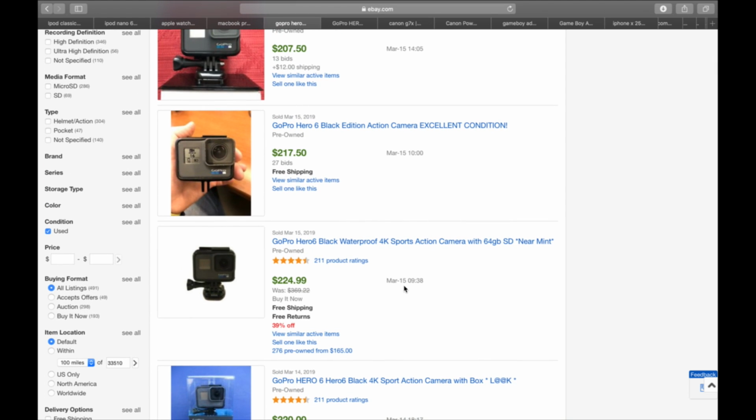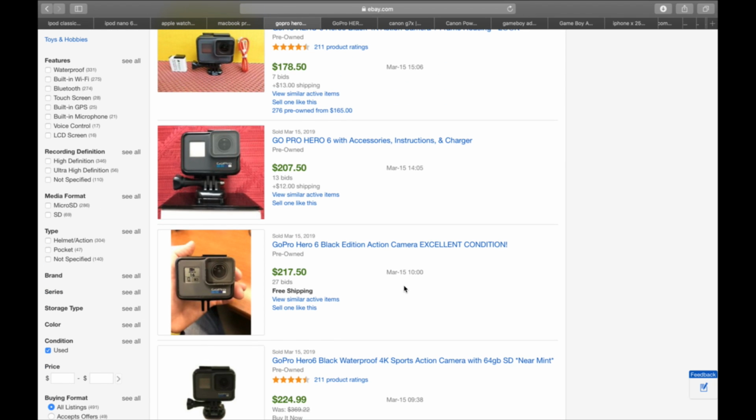So maybe somebody upgraded to a 7, wants to sell you their GoPro Hero 6 for $125 to $150, and you can make yourself $40 or $50 off of it. The key to these is they sell right away. Everything on this list sells almost immediately. You won't have it more than a couple days.